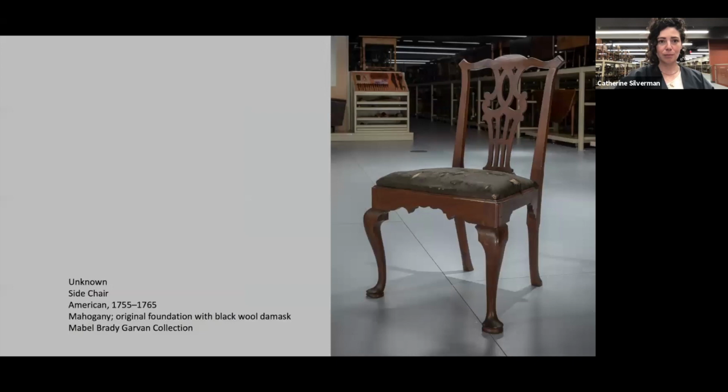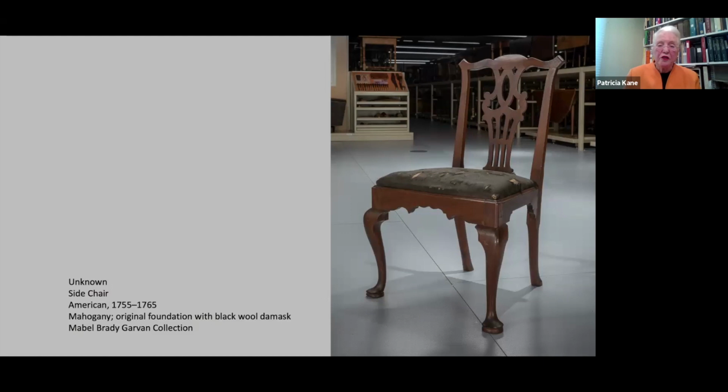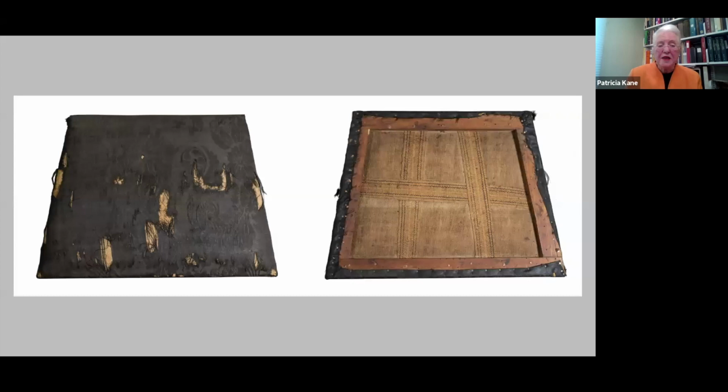So the embroidered examples of 18th century upholstery are really few and far between. What was more common as an upholstery material was wool damask. And we have this one example in the collection, the slip seat of this chair that was made in Portsmouth, New Hampshire, probably about 1765. And in the next slide, we get a little more close-up of the damask.